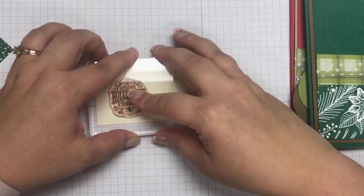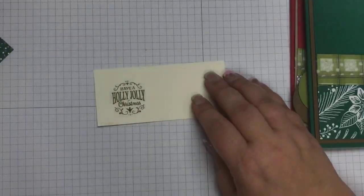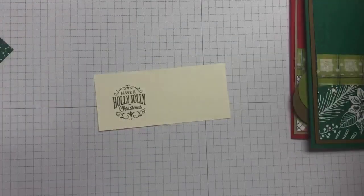Okay, so I'm just going to stamp this image on my paper. This is just a piece of scrap.